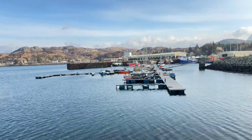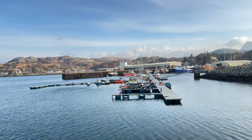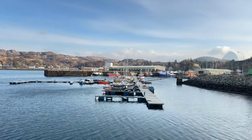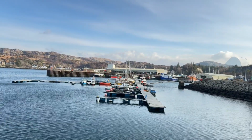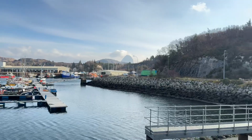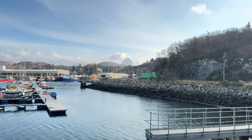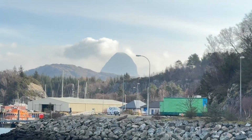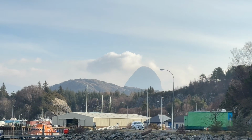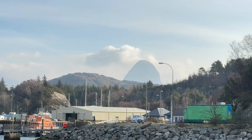Right behind the jetties there, where you're seeing the boats, not the big building, it's actually where the fishing boats come in. And believe it or not, there's articulated lorries come up here. Right. Now, if I go just middle of the screen, and there you go. That, my friends, is Suilven, one of the famous mountains up here.